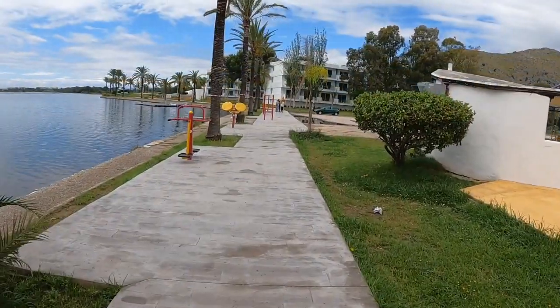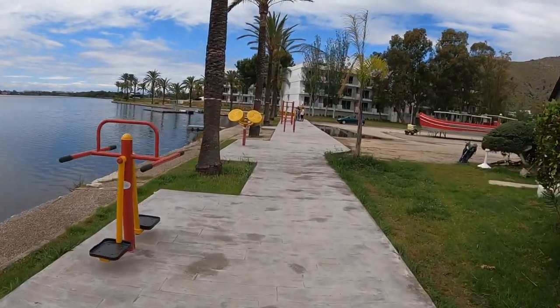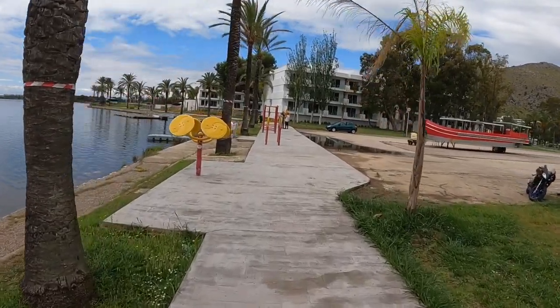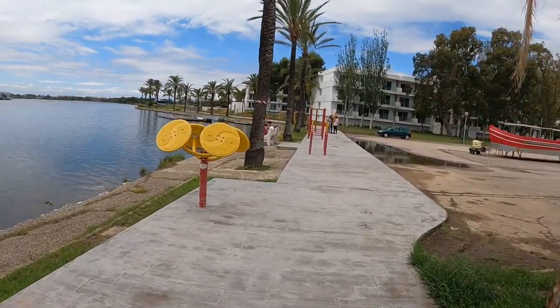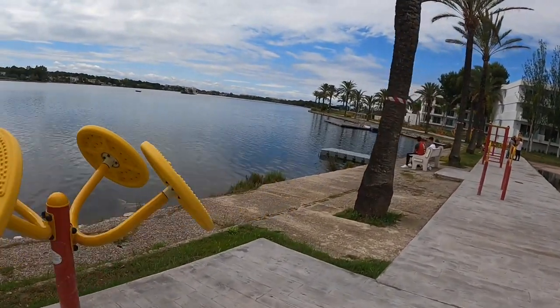So they have spent quite a lot of money on the complex, and apparently they're planning on spending more as the years go on. Half these things I haven't got a clue what to do with.